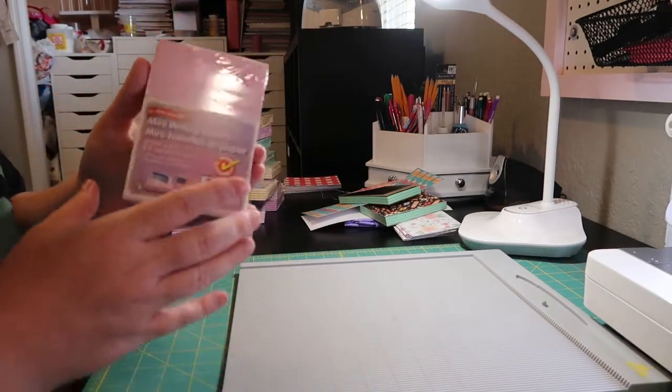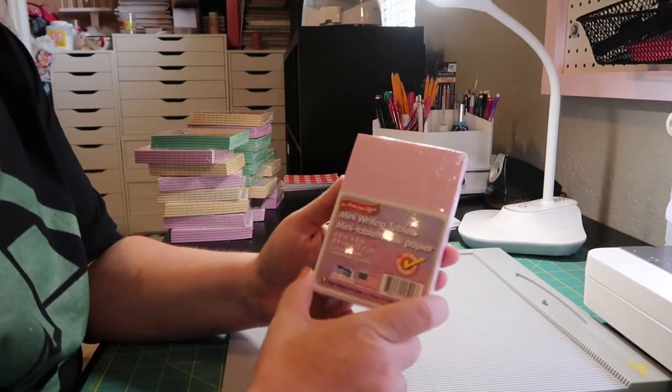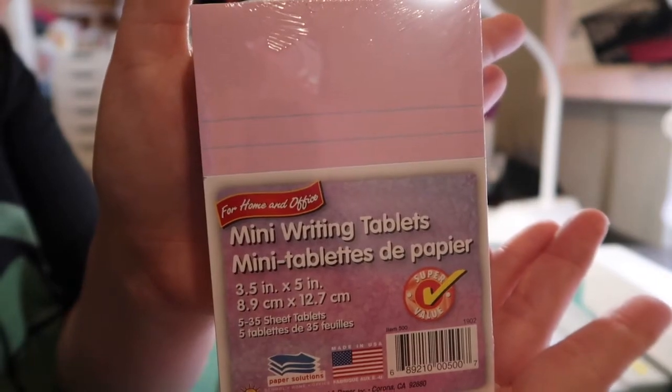You're going to need... let's use pink. This is pink. I don't even know what I'm talking about. Okay, so I got this at the dollar store. Let me get it up close for you. There you go. It's a mini writing tablet.